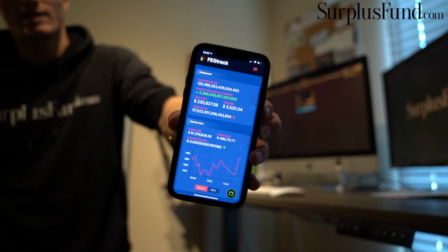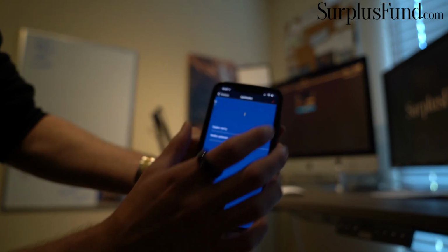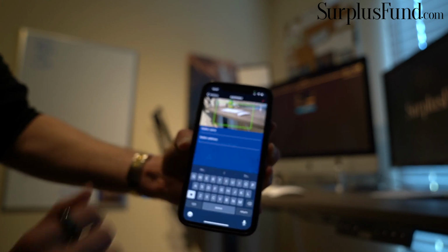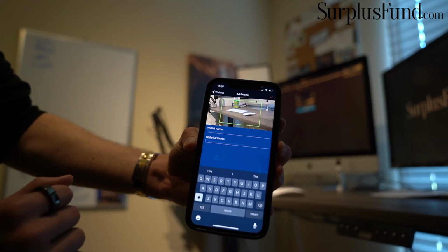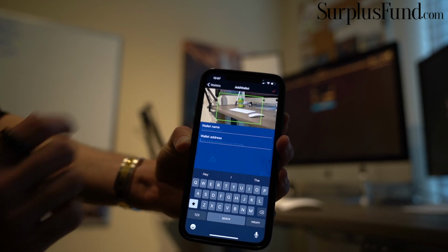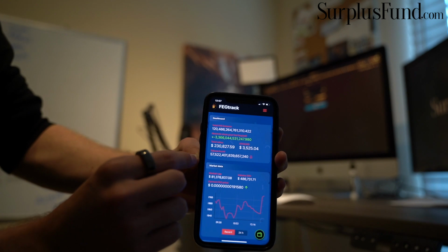What you're going to want to see here is this green button right there at the very bottom right. Add your wallet. All you do is type in the name of it and then copy and paste that wallet address that you used to send your Ethereum to in the first place. It'll actually populate, tell you how much your FEG is worth, how much you have, all of that, okay? So that's pretty much it.